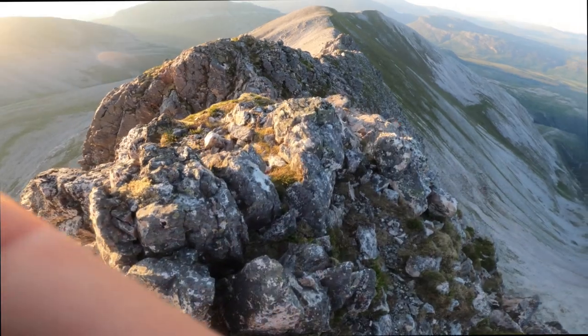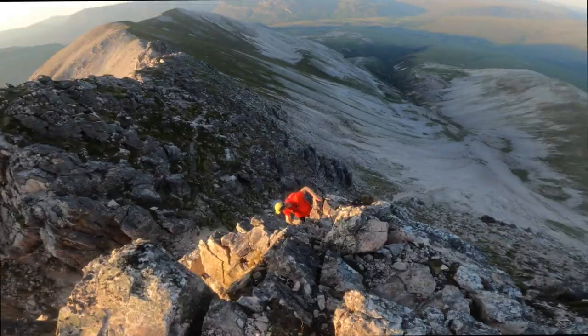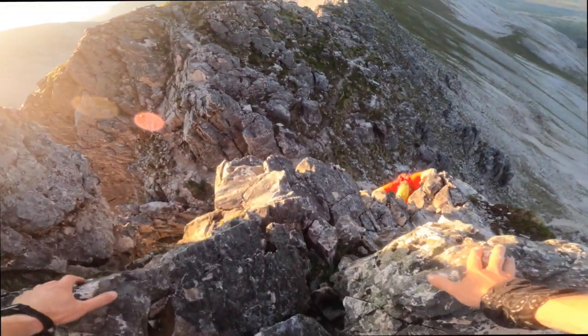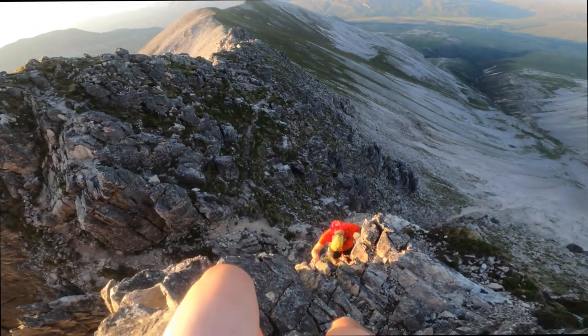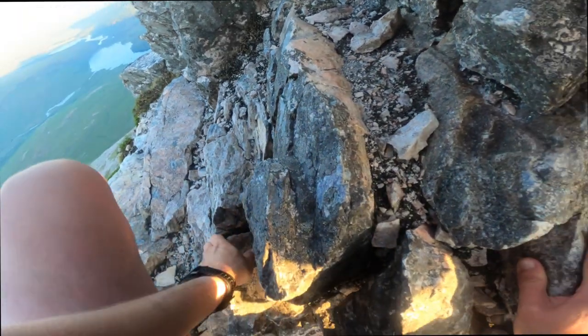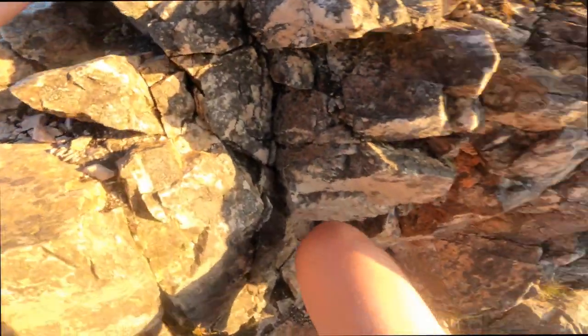The final section is the most technical, but also probably the most spectacular, through the Black Carls. It's a section of broken ridge with pinnacles and very rough rock. There are some short exposed sections and some scrambling is required, but you can scramble lower down to avoid some of the steeper sections if you want to.